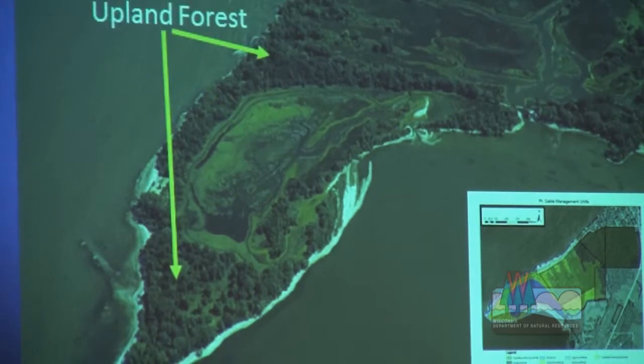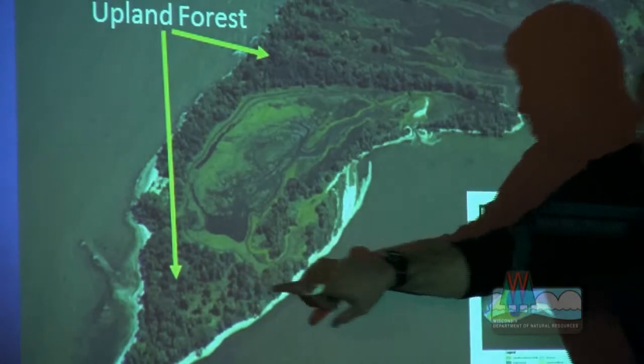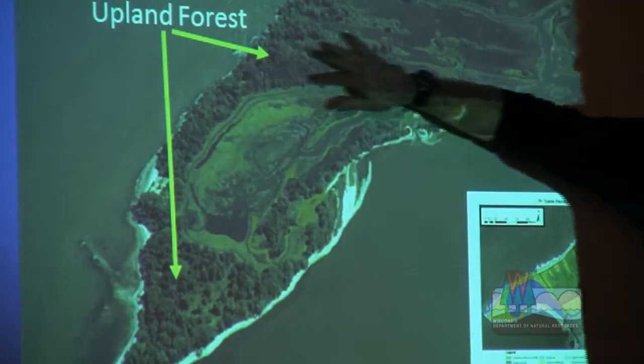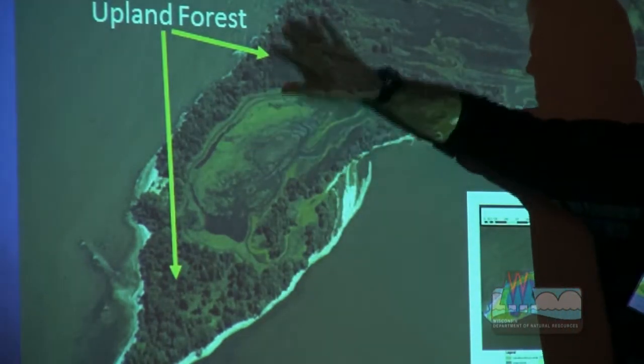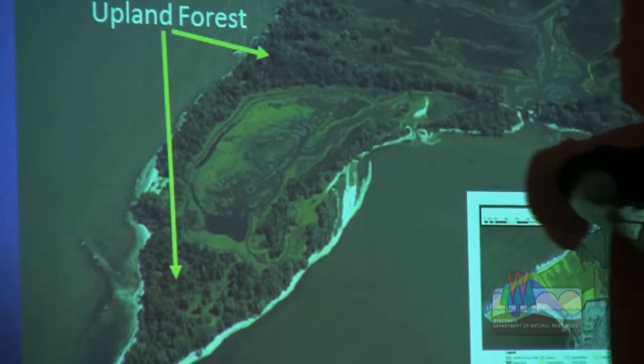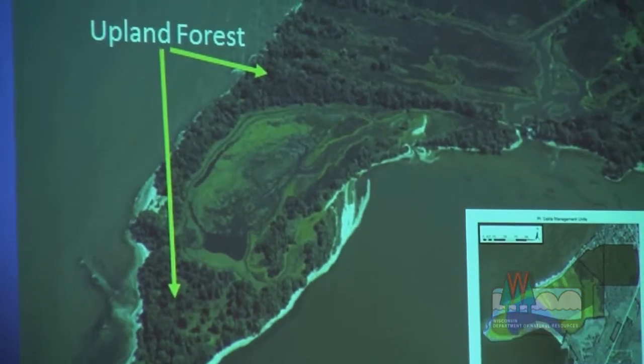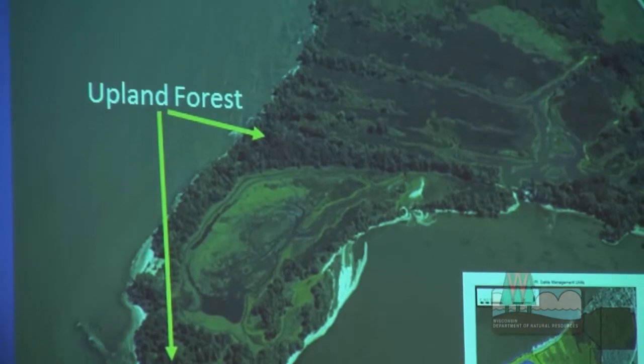Next slide. Now there is also upland forest, but it's not large forest interior upland forest. But nevertheless, it's important for migratory birds. We have this sort of open woodland out near the point, and then we have oak woods that extend along the shore here in these sandy soils and along these finger-like ridges that extend out into the wetland. So we have a wetland, we have upland forest adjacent to that wetland.